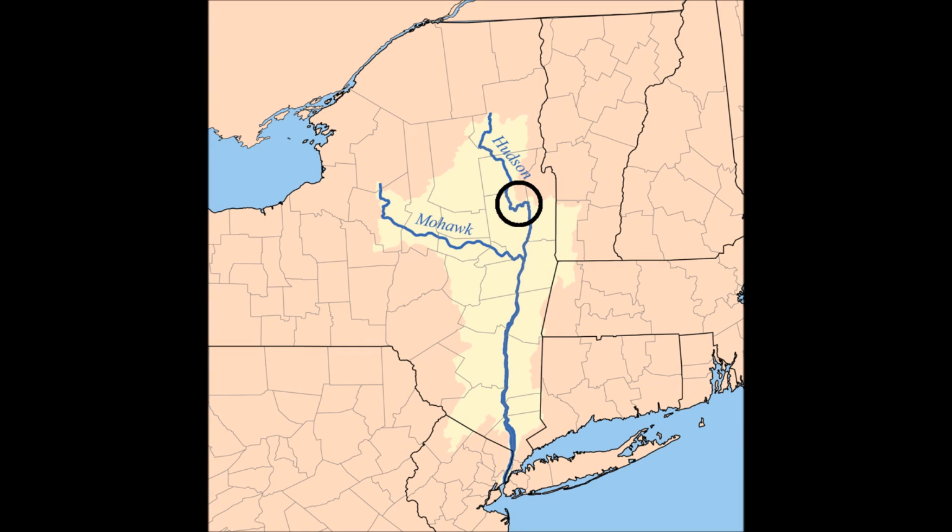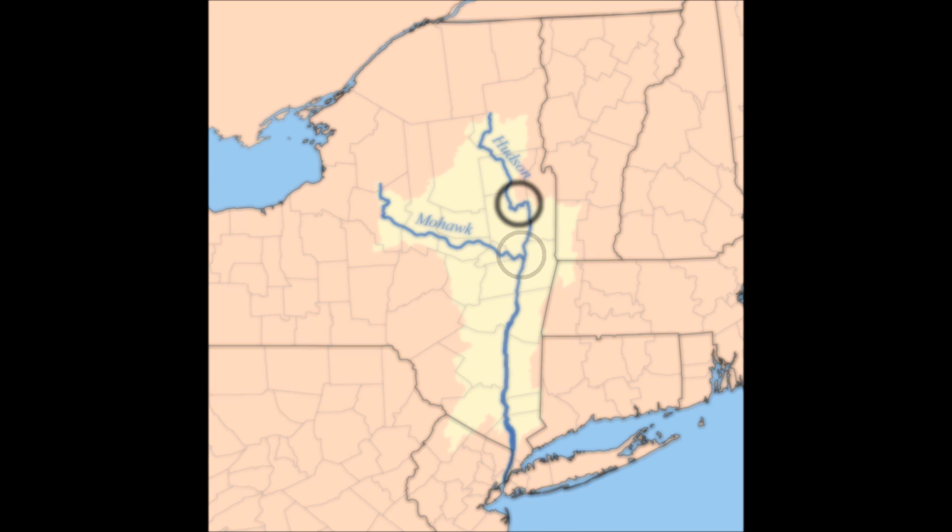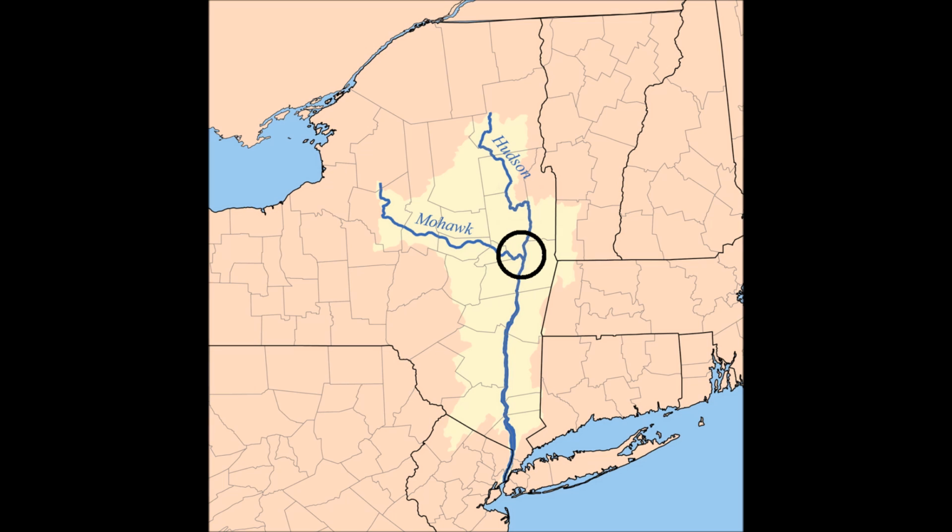The river makes its only significant bend here at the cities of Glens Falls and Hudson Falls. When the river reaches the Capital District in the city of Albany, it gains its major tributary, the Mohawk River, from the west.